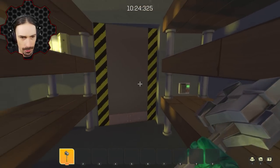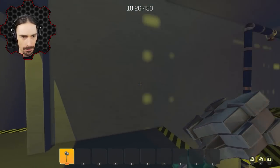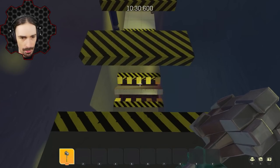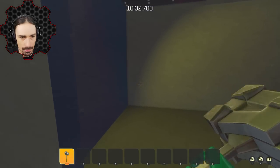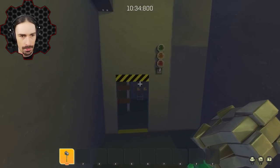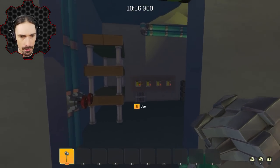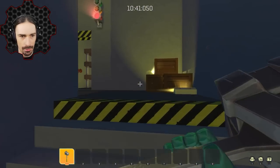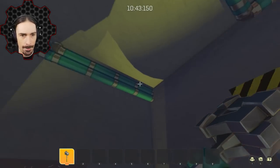There is a door over here. All right. Oh, no. Wait, can I fall out of the map down there? All right, let's not go that way yet. All right, red light. Oh, is this the way out? This is the way out if I fall. Okay, but what is this room?